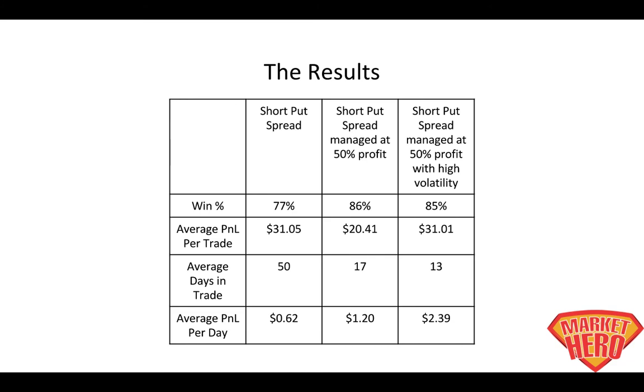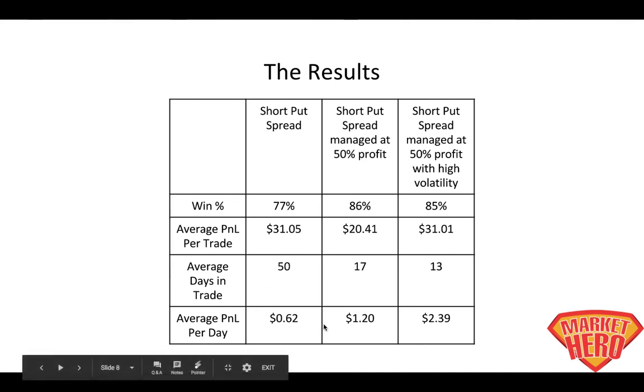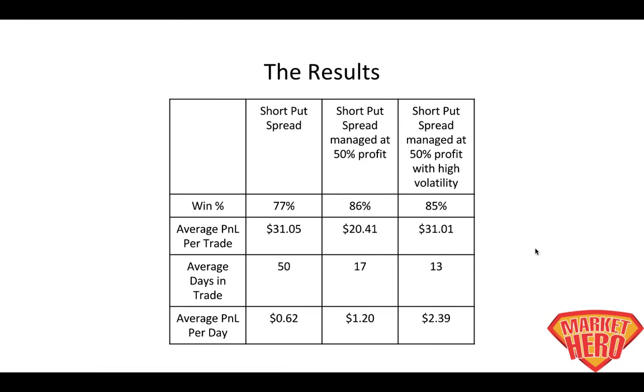Again, selling a 40 delta put and buying a 20 delta put, doing that every single day results in a profitability of 62 cents per day. We take it a step further and we manage our winners. So we buy them back at 50% of max profit if we can. If not, we let them go to expiration, right? That doubles our P&L per day to $1.20. And then on top of that, when we choose wisely, when we do it in periods of high volatility, and we still manage it at 50% of max profit, we're right, a double on top of that. So about $2.39 per day over a 14 and a half year period.